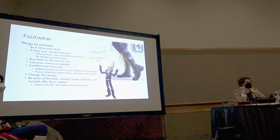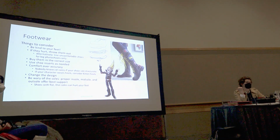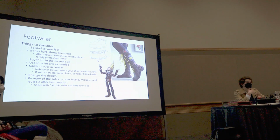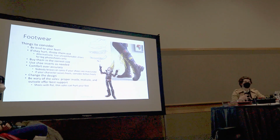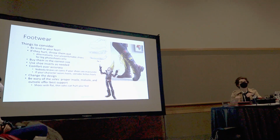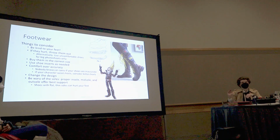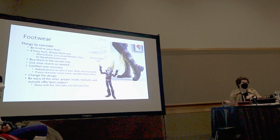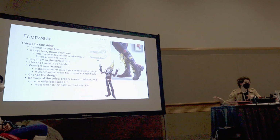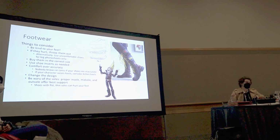I have a rule now where if I ever wear a pair of shoes to con and they hurt my feet, I throw them out the second I take them off because it's just so not worth it to get blisters and any other horrible thing that could happen to your feet over the course of the day. If you are really set on the 6-inch stilettos, consider bringing an alternate pair of shoes and saving those for a photo shoot, or if you're on stage and you want something really flashy.